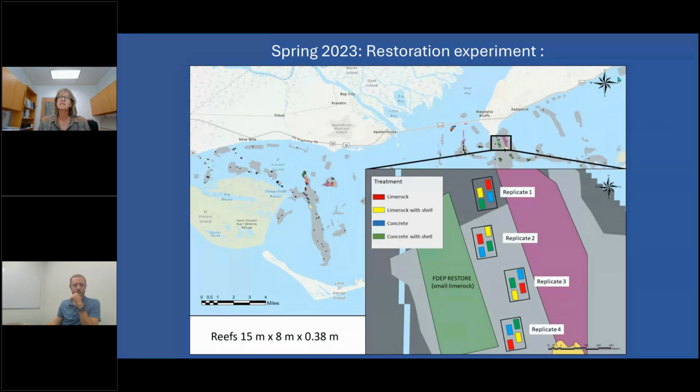But what we found is that the larger lime rock material actually supports multiple generations of oysters, and it does significantly better than the smaller lime rock and the shell. So in deciding to put down the 2023 experiment, we used the information from that experiment, and we used lime rock again, same size lime rock, 5 to 7 inches. And we also used some concrete that was available, because we keep hearing, concrete is free. Well, it's not technically free because you have to crush it and clean it, but it's certainly readily available.